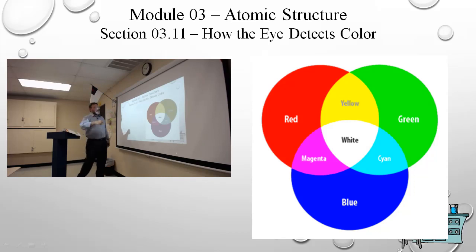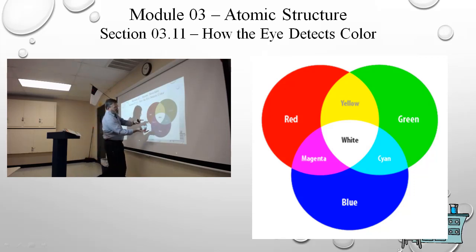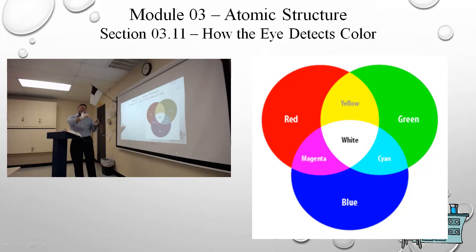And so when you see a yellow color, what you're actually seeing is your brain putting together signals from the red and signals from the green and saying, I see yellow. But from your eye, all it's saying is, I see red, I see green. The brain puts it together to see yellow. The brain puts together blue and red to make magenta, puts together green and blue to make cyan, puts all the colors together to say white.